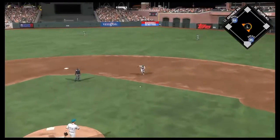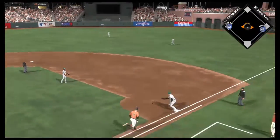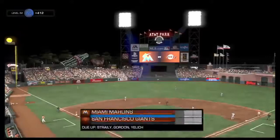Bounce towards the second baseman. Barehanded on the hop. He goes to first. He is out.